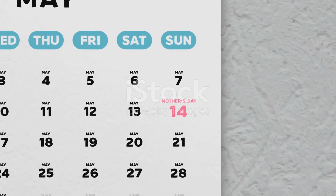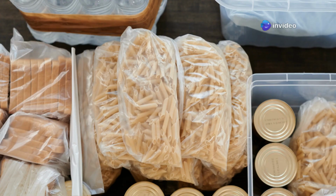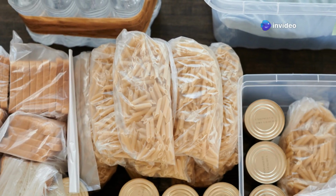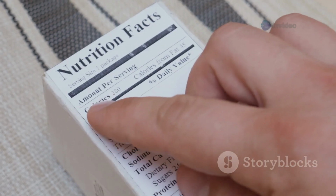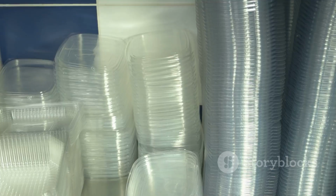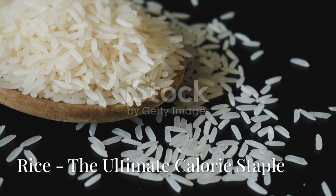With the looming deadline of May 1st, 2025, now is the time to take action. Below, we'll explore 11 survival food items you must secure before this date, along with detailed explanations of why they are crucial, how they can be stored, and tips to maximize their shelf life.